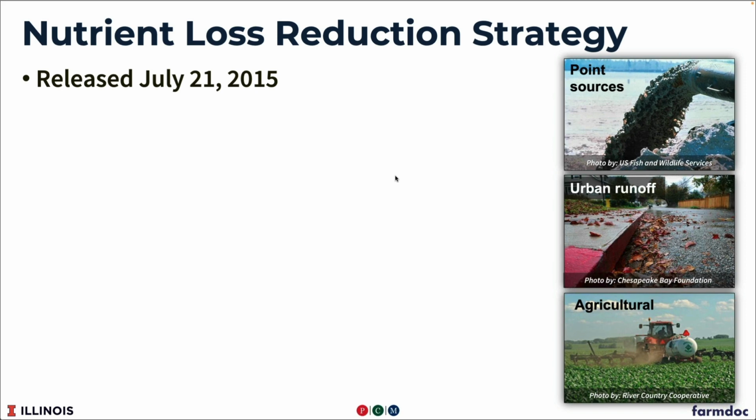So that brings me to the Illinois Nutrient Loss Reduction Strategy. It was created through a collaborative effort by groups like the Illinois EPA, the Illinois Department of Ag, and the University of Illinois. And this collaborative effort is just one way in which Illinois' strategy is unique from other states. Other states are realizing how important these partnerships are and are trying to adopt similar models within their own states.